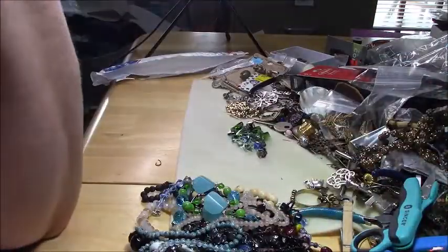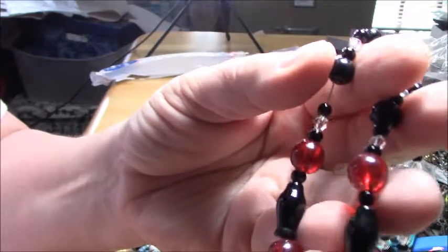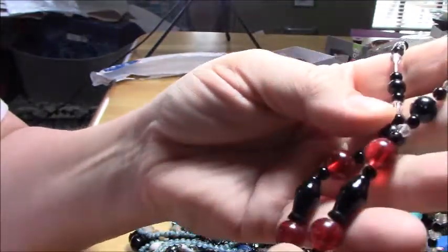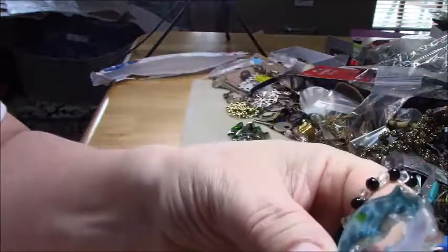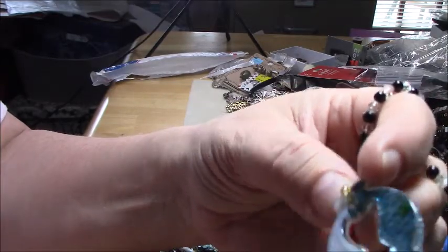I believe these are, yeah, these are all glass. Look at the shape of these black ones. Believe it or not, I've never had a bead that shape ever. And I got 2 of them. Those are cool. And I always love bright red, so that's neat. And I love this little pendant. I think it's mermaids or it's dolphins.